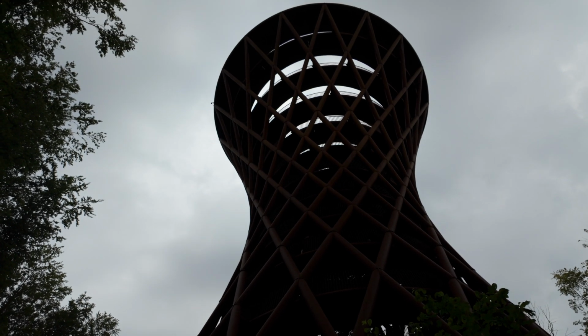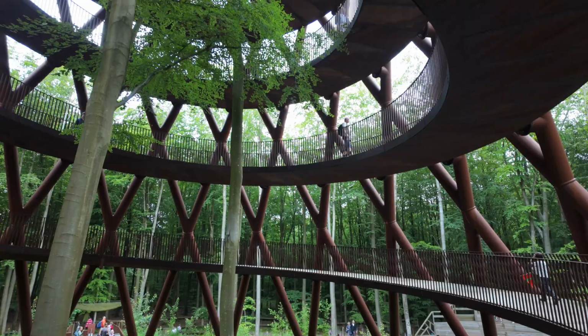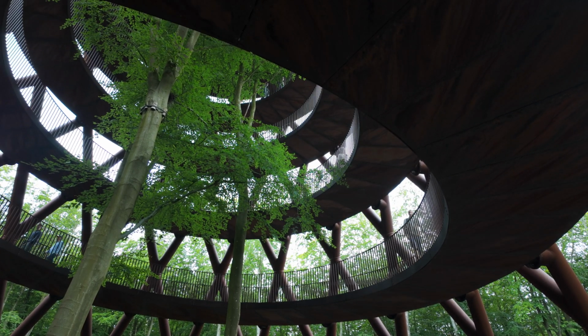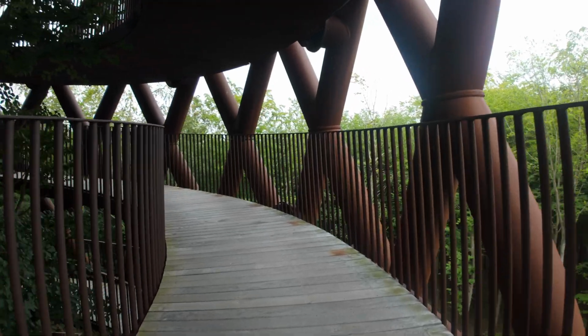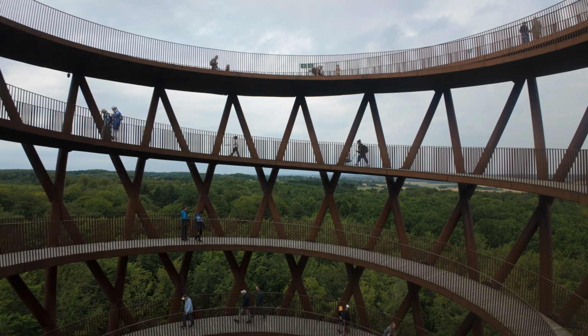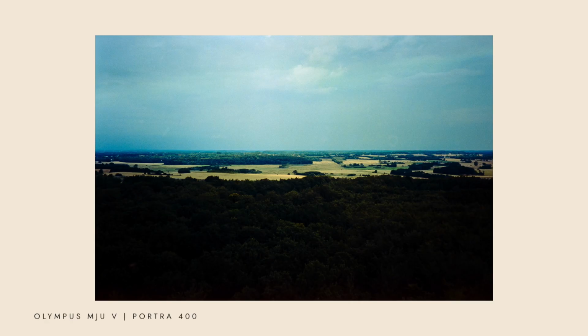Imagine a tower rising from the forest floor, winding up a 900-meter boardwalk until it reaches a striking 45-meter peak. This was no ordinary tower. It's a journey in itself, leading you through the canopy and finally rewarding you with a breathtaking 360 view of Zealand's rolling, hilly landscapes.